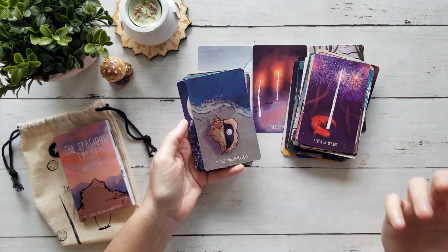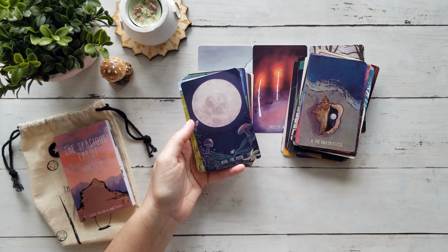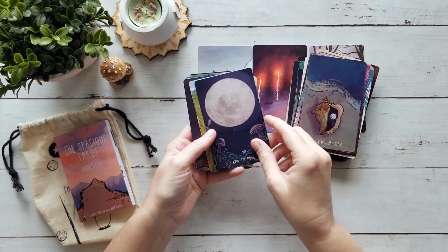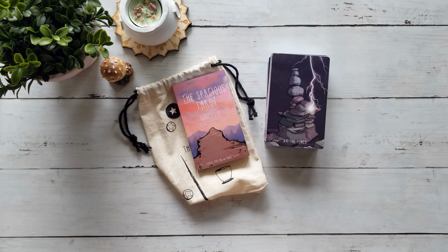That's one of the reasons why I really like the Anna Kay too, particularly for family readings, because it doesn't bring any of that heavy esoteric energy into it. I mean, granted, I love me some esoteric energy, but sometimes that's not what you need in a reading. So beautiful Moon card too. I love the mushrooms. Beautiful deck. I've really enjoyed working with it. Definitely one I'll be working with again. And that is the Spacious Tarot.